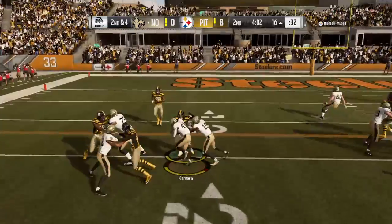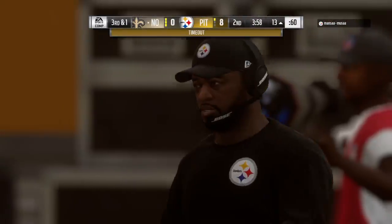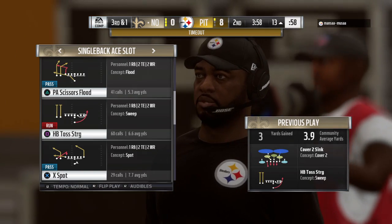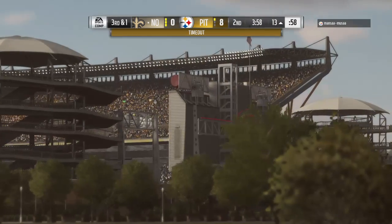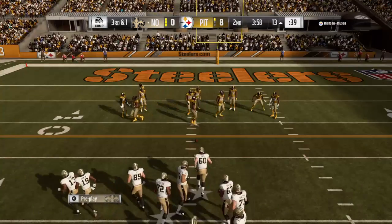On 2nd down, Kamara, and they get to him quickly here as he's stopped right around the 13. And the Steelers signal for another timeout. That's their 2nd, so they'll have 1 remaining here in this second quarter. We'll be right back.